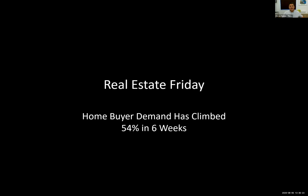So for Real Estate Friday, I have put together this information. It's called Home Buyer Demand Has Climbed 54% in 6 Weeks. After bottoming out in early April, home buyer demand has since climbed 54%. Mortgage applications for home purchases have now achieved a V-shaped recovery, and many economists believe the housing market as a whole is now on track to do the same.